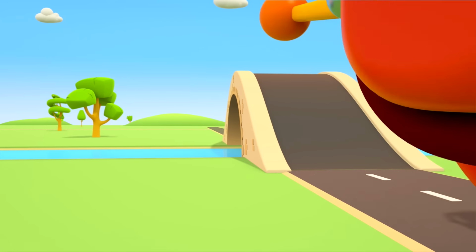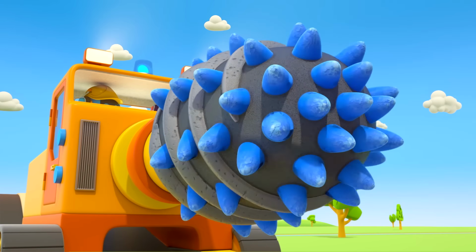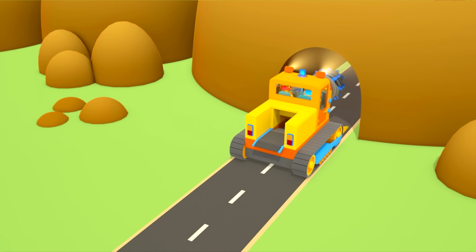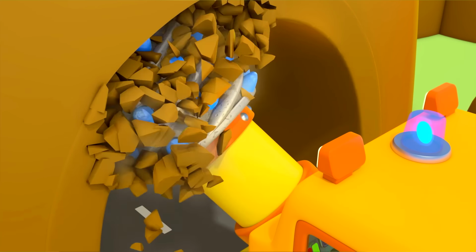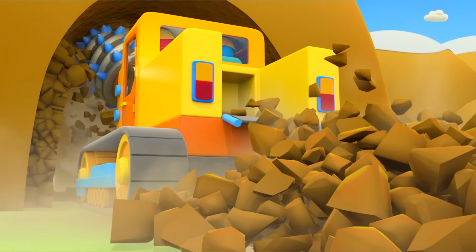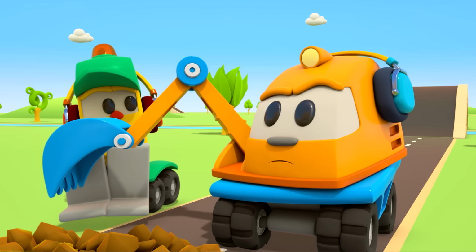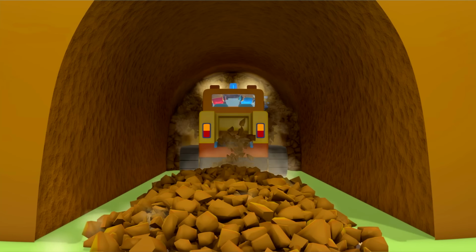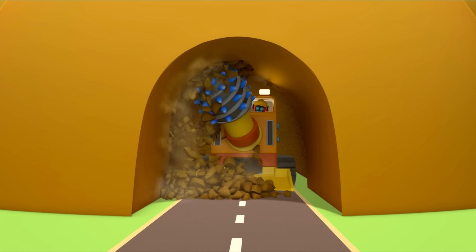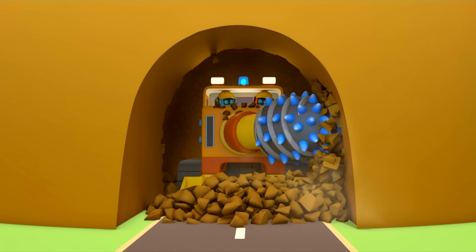Bam! The robots have started the machine. The shield is rotating. They can make the tunnel wider. How interesting! The cars haven't seen anything like this before. Rocks are falling, and the tunnel is getting wider. Stop, Lifty. It's dangerous to go near the tunnel right now. The machine has left the tunnel. Now it's wide enough for the combine harvester.